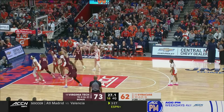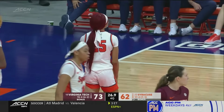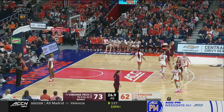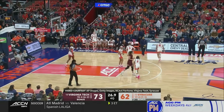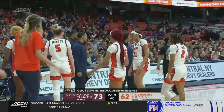Rice, no good, out of bounds, and Hokie basketball. So that will probably all but do it, as the Hokies will likely get a win on the road here. We got a timeout called on the floor.